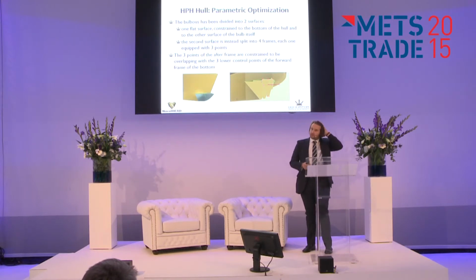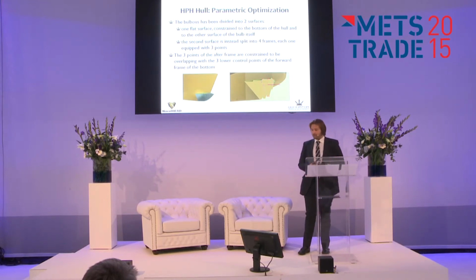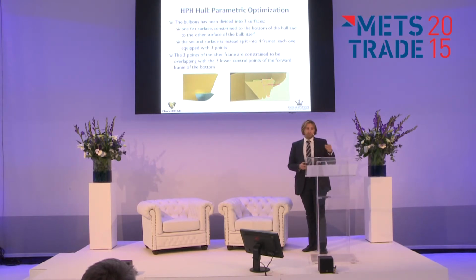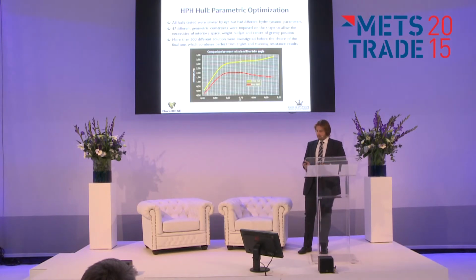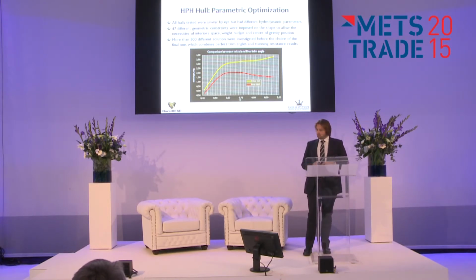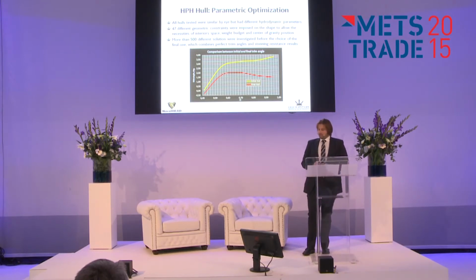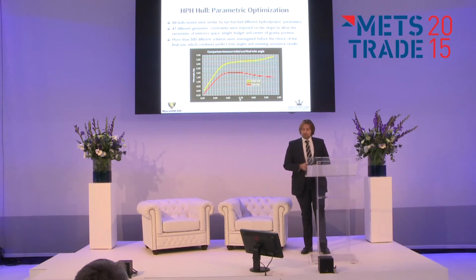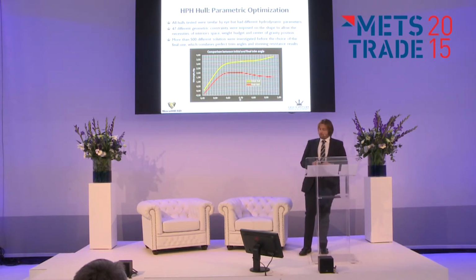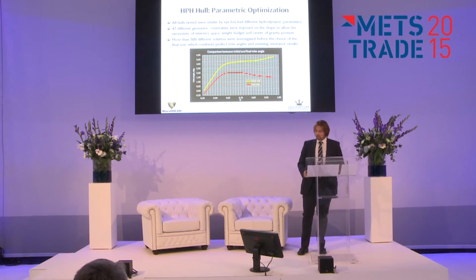The same for the bulbous bow, which has been divided into 2 surfaces, one flat, constrained to the bottom, and another split in 4 frames, the same for the bottom, equipped with 3 different points. Then the optimization prepared 500 different solutions that are very similar by eye, but with different hydrodynamic parameters. We put inside 47 geometric constraints imposed on the shape to allow for the necessity of interior space, weight budget, and most important, center of gravity position.